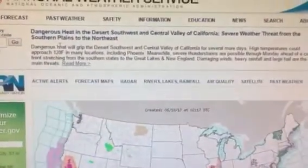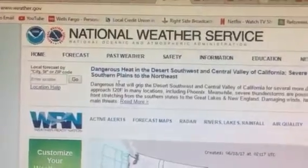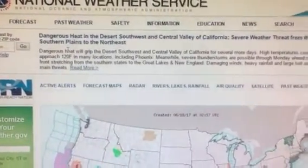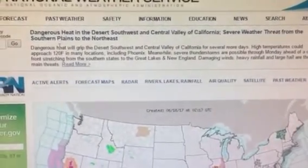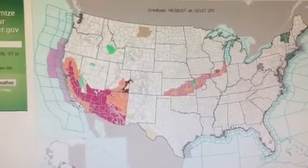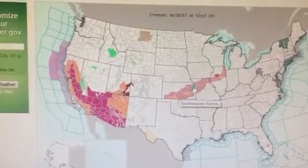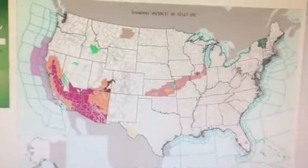Okay, so here we go, bulletins. So this is what it's going to look like. This is their emblem right there. And you've got dangerous heat in the desert Southwest and central valleys of California. Severe weather threat from the southern Plains to the Northeast. Okay, so this gives you all watches, warnings, and advisories. So this one, this light pink, is a severe weather watch across the area. You can see we've got numerous severe thunderstorm warnings along that line. That is obviously a cold front moving across the Midwest.